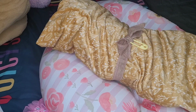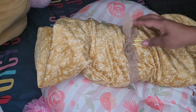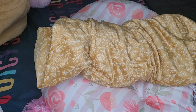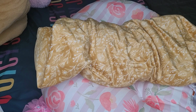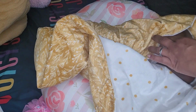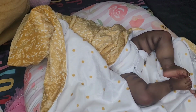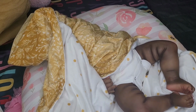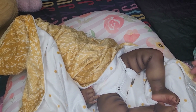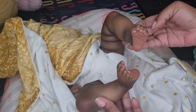One second, y'all. Okay, I got her in the frame the best way I could. Jesus. So let's untie this. I love this blanket too. The mustard yellow color is really, really cute. One second, I got so excited I forgot to close the door. So we're gonna start down here at her feet and her legs. Oh my gosh, y'all can't see that. Hold on, let me put her in the frame. Let me scoot it over just a little bit. Oh my goodness, y'all see that? Y'all see her toes? Oh my goodness.